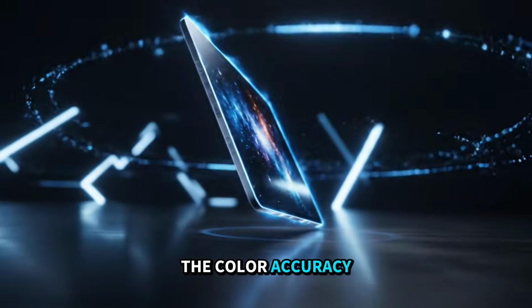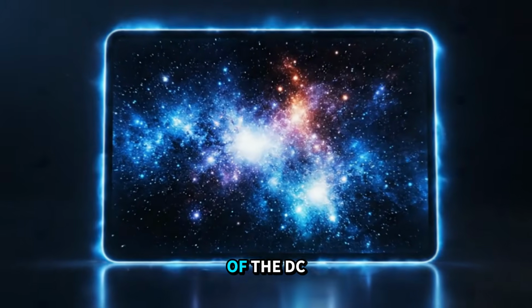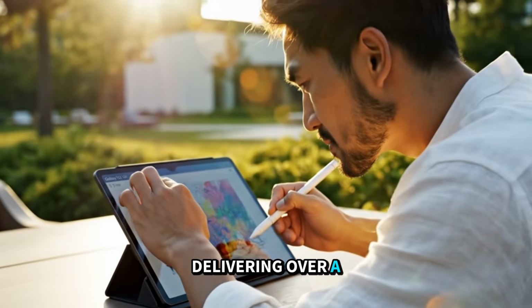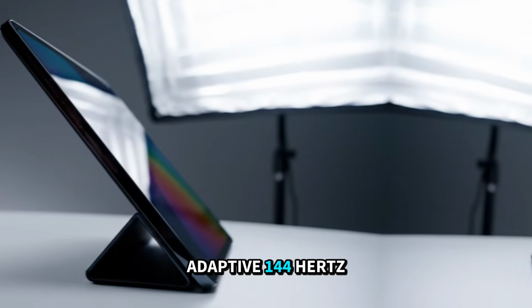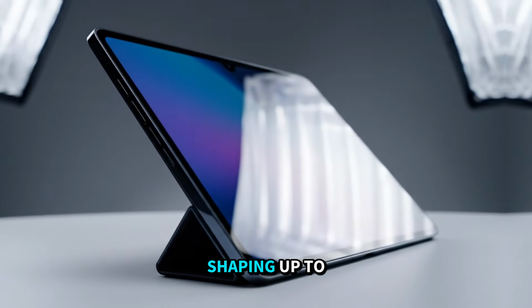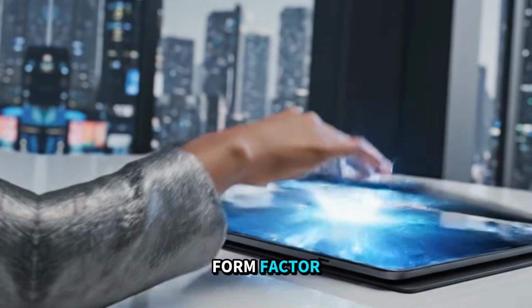The color accuracy on this display is expected to cover 100% of the DCI-P3 color space with a true 10-bit color depth, delivering over a billion distinct shades. Paired with a buttery-smooth, adaptive 144 Hz variable refresh rate, this panel is undeniably shaping up to be the most advanced visual canvas ever engineered for a mobile form factor.